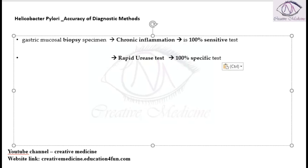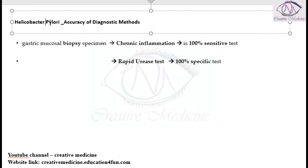So the 100% sensitive test for the diagnosis of H. pylori infection is chronic inflammation, whereas the 100% specific test for the diagnosis of H. pylori infection is the rapid urease test.